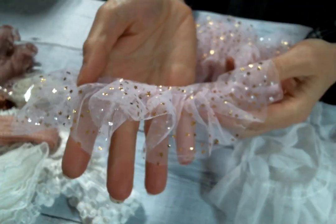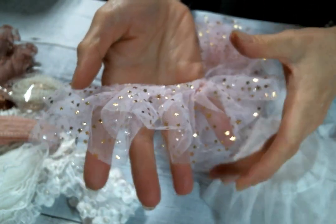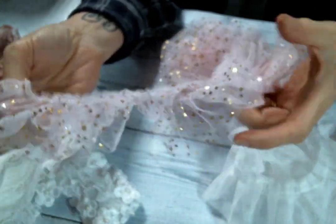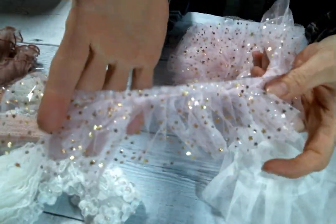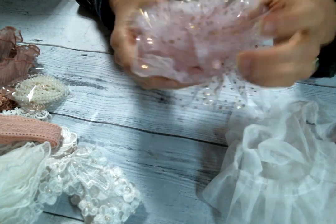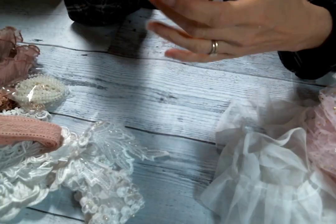And then she's got these. Okay, look at this pleated tulle trim. It looks like a ballerina tutu. It's got little gold stars all over it. I'm in love with it. It's so cute. I was thinking about making maybe a little keepsake box for my granddaughter. Totally going to use this, even though her favorite color is purple. I'm going to pink it up. I'll use purple too, but you know, I got to use the pink.